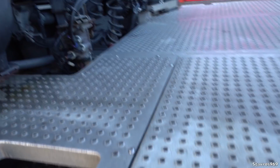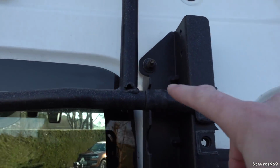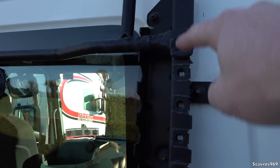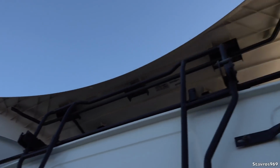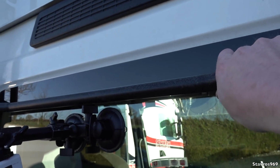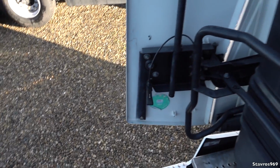There's just something I forgot to show you on the Renault T as well when I was doing the video on it. It's got an adjustable wind deflector. So you see the bar there, look, you can raise and lower that. So it's at its highest position there at the moment for the high trailers, but you can lower it down if you want just by that bar. So that's quite handy to have, and something I didn't really notice when we collected the truck.